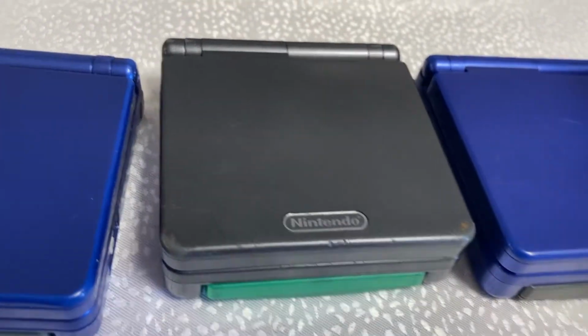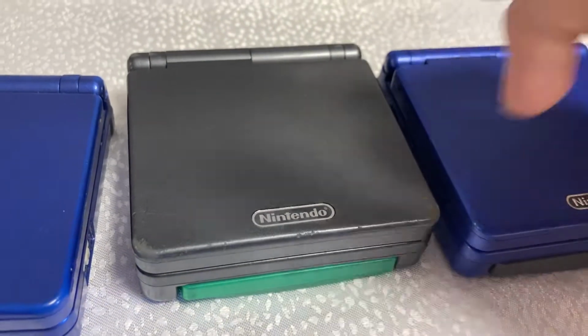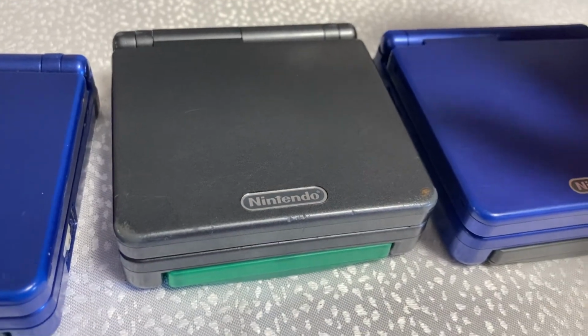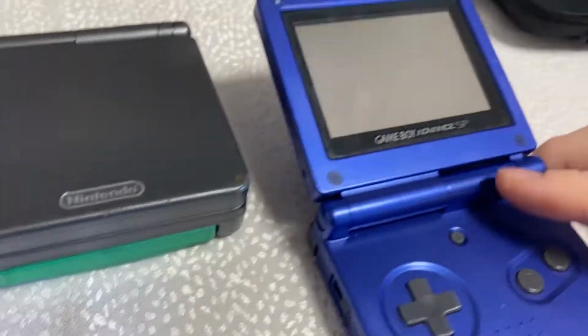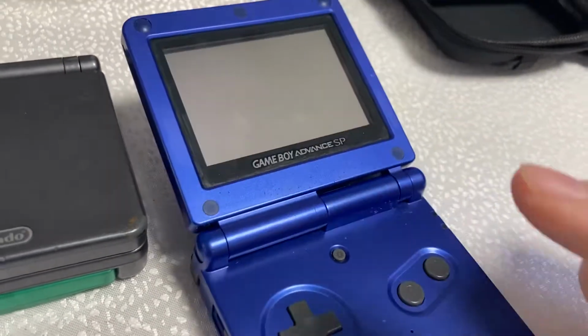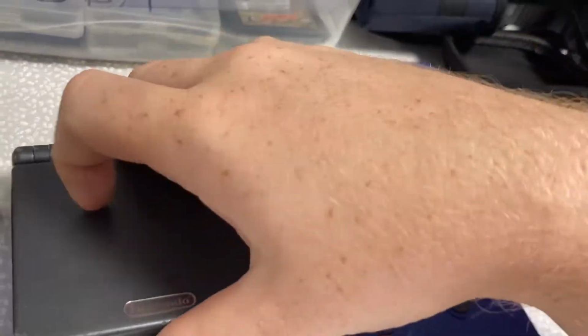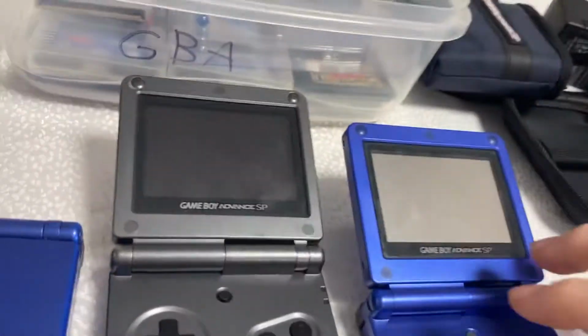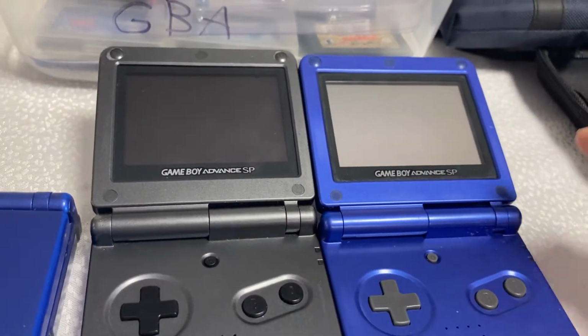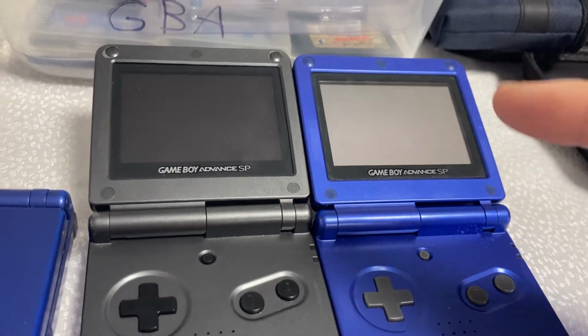The screen is incredible on the new 101 versions, and on the regular ones it's okay, but it's really not that incredible. So I'm just gonna show you guys. They have a frontlit screen, and this one has a backlit screen. Backlit is basically what you have for most of the things today. As you can even see, the screen is darker here, and here it's just kind of gray.